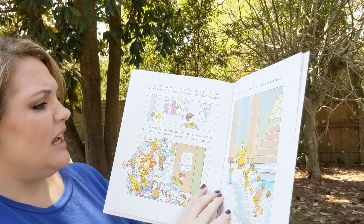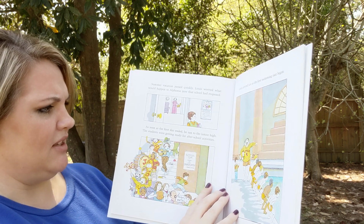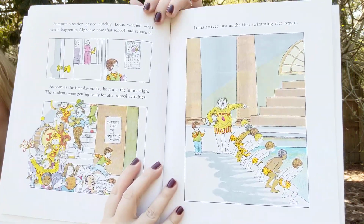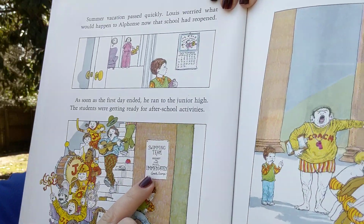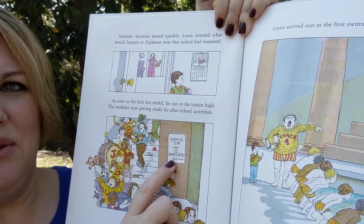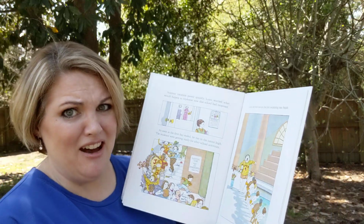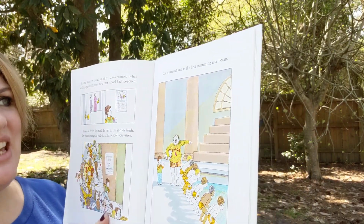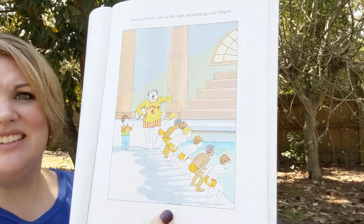Now, as soon as the first day ended, he ran to the junior high, and the students were getting ready for their after-school activities. Oh, there's a sign. This flyer says, "Swimming team, report to the pool immediately." Uh-oh. We know that Alphonse is in the swimming pool. What's going to happen? Lewis arrived just as the first swimming race began.